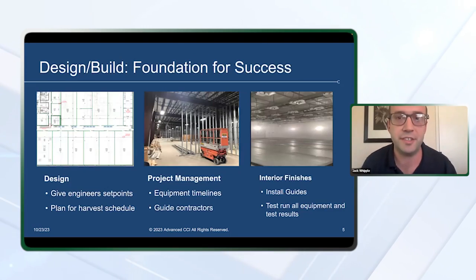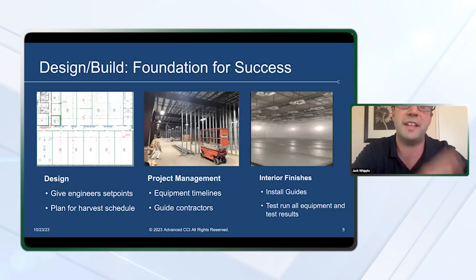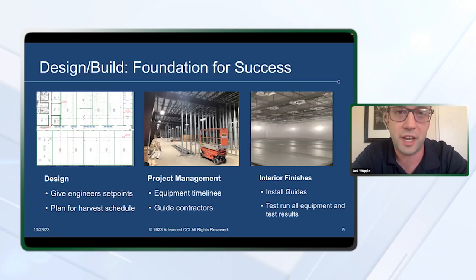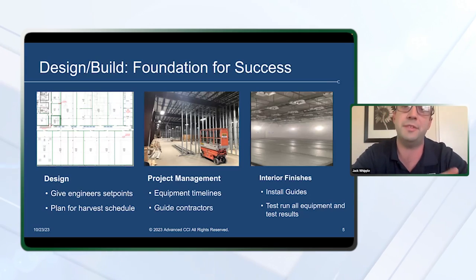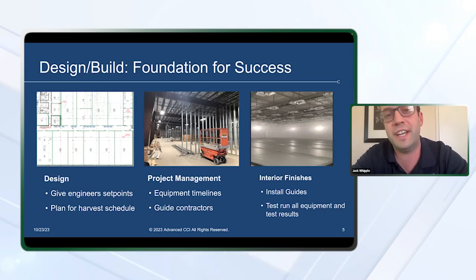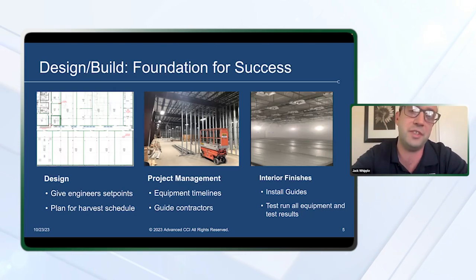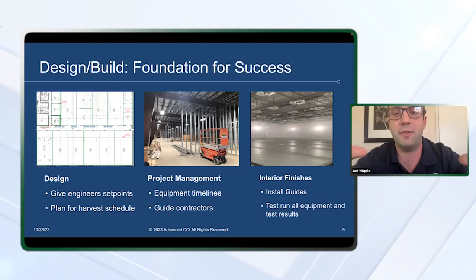So the foundation, in order to create these environments that you want from that last table, all starts with design build. And this is not necessarily a design build presentation. We could probably do another one of those that would last at least an hour. But I did just want to touch on that. For every single project that we design, all of those set points that were on the last slide, I give those to the architects and engineers.